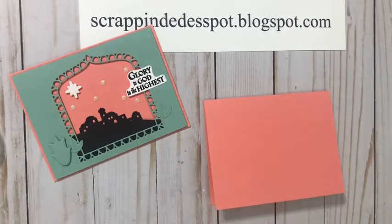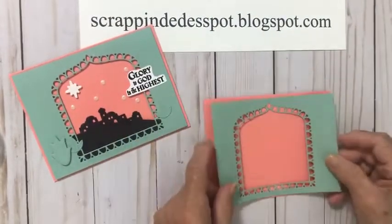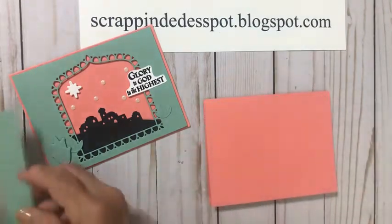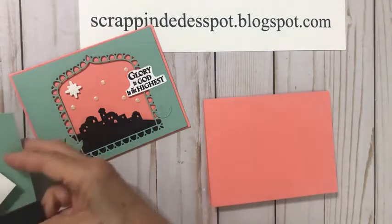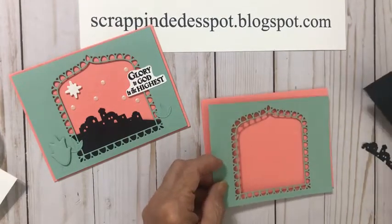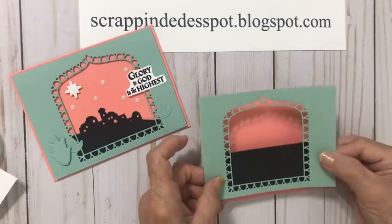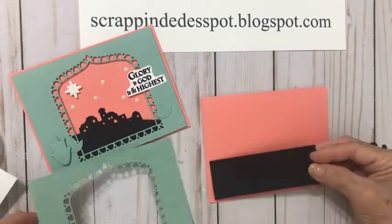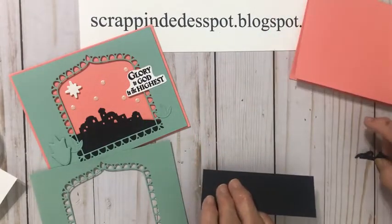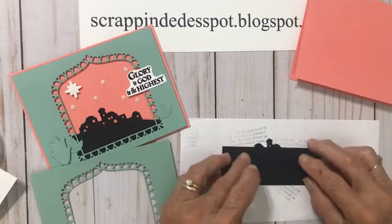See one of my little jewels here, and I've already cut this piece, and it's going to be our front. But before we put that down, we're going to put our background down. And I have a little trick to show you for this. Now we're going to use dimensionals to put this piece down, and we're going to attach this piece to it. But first of all, we're going to cut our curve, and I'm going to show you how to do that, or how I do it at least, so that the die of the city background sits on it well.